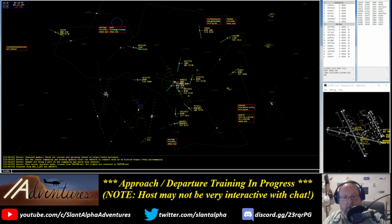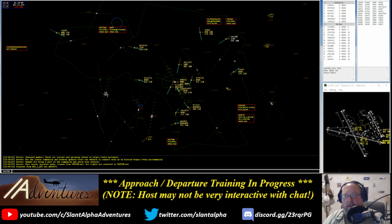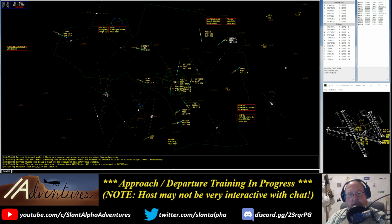Potomac Southwest 706-12000 via the Trish. Southwest 706, Potomac approach. Turn left heading 190, descend and maintain 4000. Baltimore altimeter 2991. Down to 4000, what was the heading again, sorry? 180, due south. 180, and that was for Cactus 62? Negative. Southwest 706. Okay. Yep. Okay. We're good.